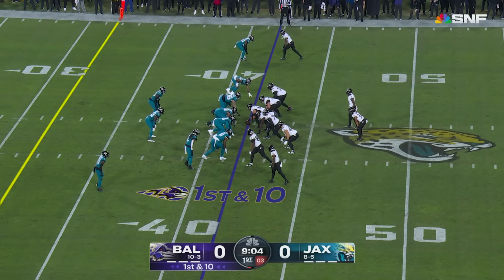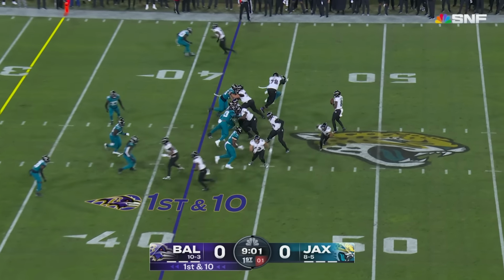You want to go back and redo the open? Yeah, let's do it. We can just edit it in for the rebroadcast. Nobody would agree. Yeah. First and 10.